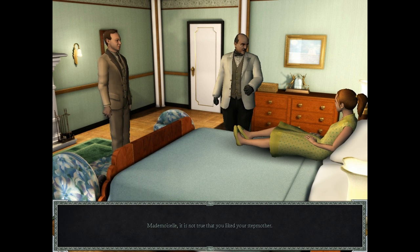Mademoiselle, it is not true that you liked your stepmother. No, I loathed her. She ignored me. That was all right. It was the way she treated Daddy I couldn't stand. Did your father and your stepmother argue? Daddy doesn't argue. He makes his point and then is done with it. But they often had differences of opinion.